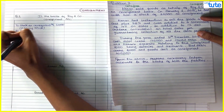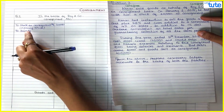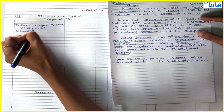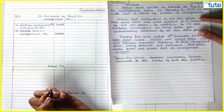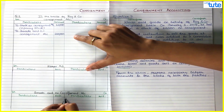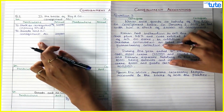So entry would be consignment account debit, like purchases we debit to trading account. Similarly, this is like a purchase for the consignment business. So consignment account to goods sent on consignment account, that is 2 lakhs. Now the second effect of this goods sent would come in goods sent on consignment account by consignment account, that is 2 lakhs. So now goods are sent on consignment.